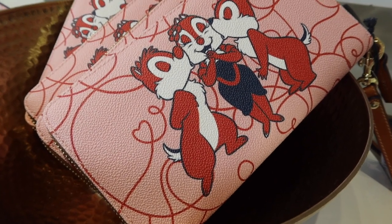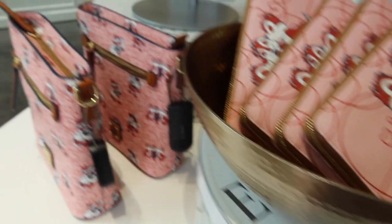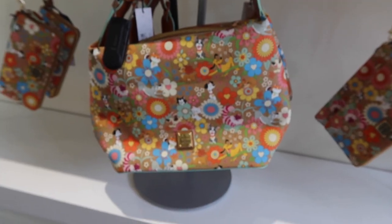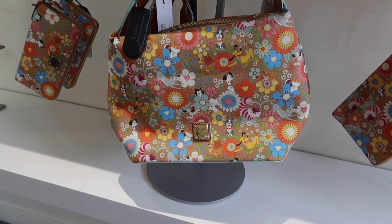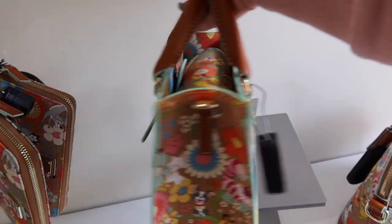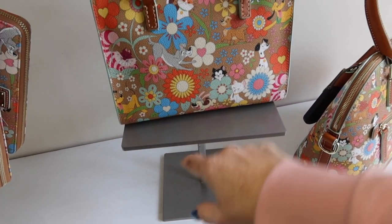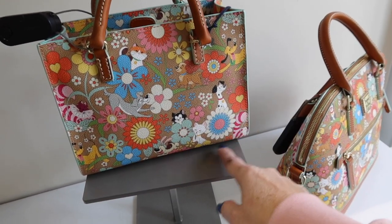Okay, I don't know who Chip and Dale is kissing, but they're kissing somebody with their eyes closed. But this is the Valentine's Day collection. Not 100% sure of the collection. Disney dogs or Disney pets? Maybe Disney pets, because there's some cats on there, some dogs. Pluto. Yeah, dogs and cats, looks like.